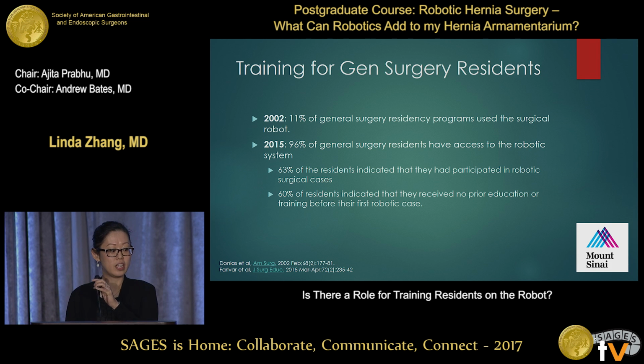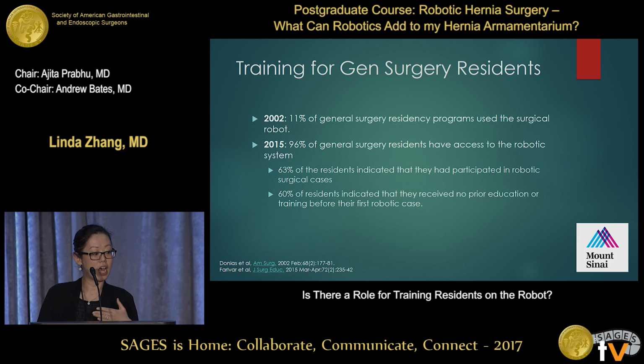In 2002, there was a study done that showed there's 11% of general surgery residency programs that use robotics. But a study done in 2015 showed that there has now been 96% of general surgery residents who have access to the robot. That is a significant increase.